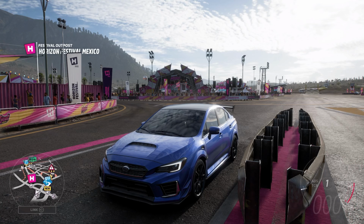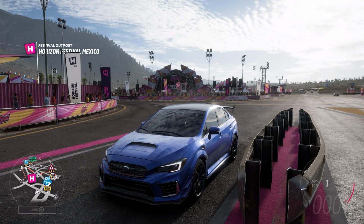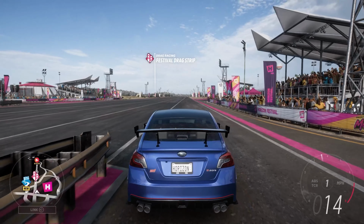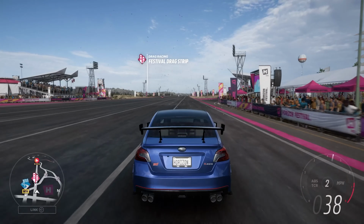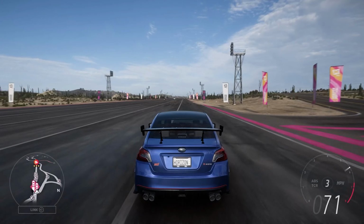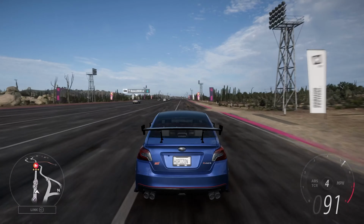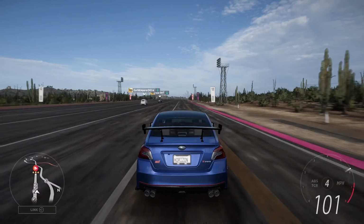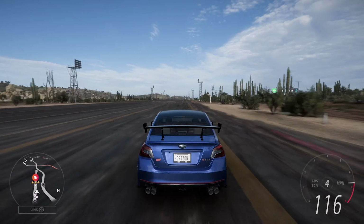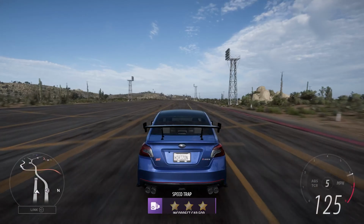Right, so here we are at the drag strip. Now this isn't the most exciting sounding car, but this more than makes up for it with its pure performance. So let's see what it can do on the drag strip. All-wheel drive as per usual with these kind of Subarus, but that does help it get to 0 to 60 in 4.4 seconds. Going to 0 to 100 in 11.2 seconds, and a top speed of 165 miles an hour. And we're going to pass the speed camera at 117.59, which is pretty decent.